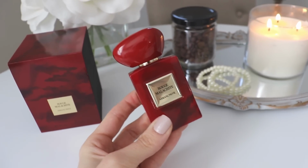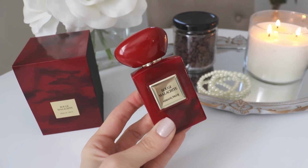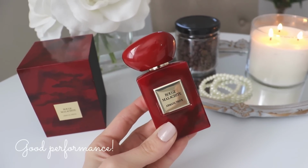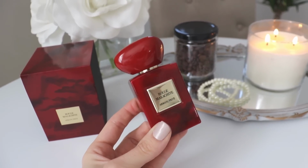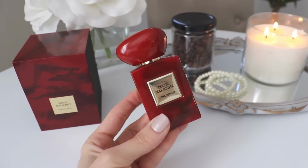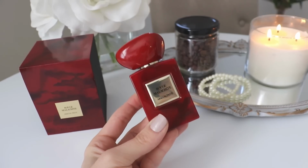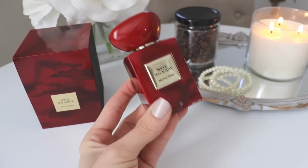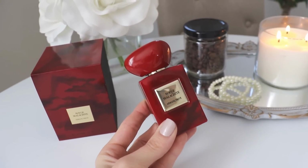This fragrance is also extremely well performing. This one will fill a room at least for the first little bit, and it does last for a very long time on the skin. I actually wore this one to bed last night just to see how it would perform on me. This lasted until the morning. I could still smell it pretty strongly on my skin after 6 or 7 hours of sleep. So yeah, this is very good for performance.